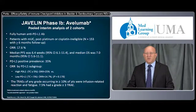Avelumab is a PD-L1 monoclonal antibody, and in this phase 1b trial, patients with metastatic urothelial cancer post-platinum or with platinum-ineligible disease were treated, achieving an overall response rate of more than 17% of cases. Median progression-free survival was definitely interesting, 6.4 weeks, but more importantly, median overall survival was 7 months.